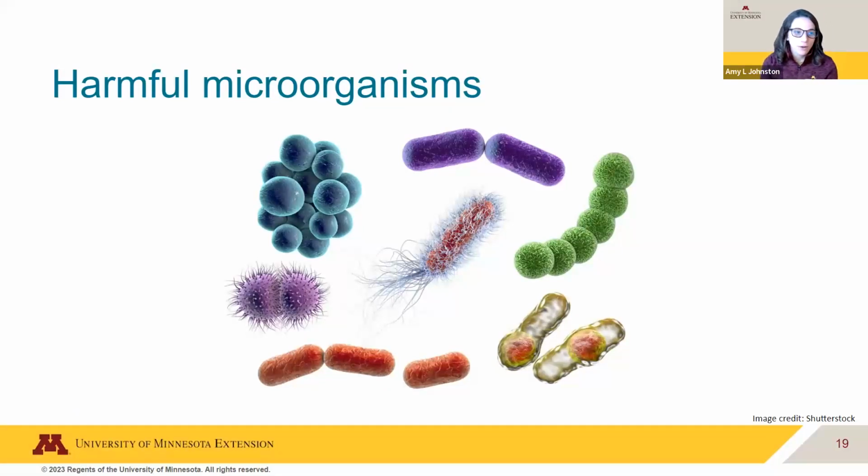Okay, so raw foods naturally contain microorganisms, and some of those can be harmful to people when eaten. These can be bacteria, spores, molds, yeasts, and viruses. Bacteria and viruses can also contaminate food when unsafe food handling practices are used. So when handling and preparing foods, you all know a food safety goal is to prevent the microorganisms from growing and kill them during production.